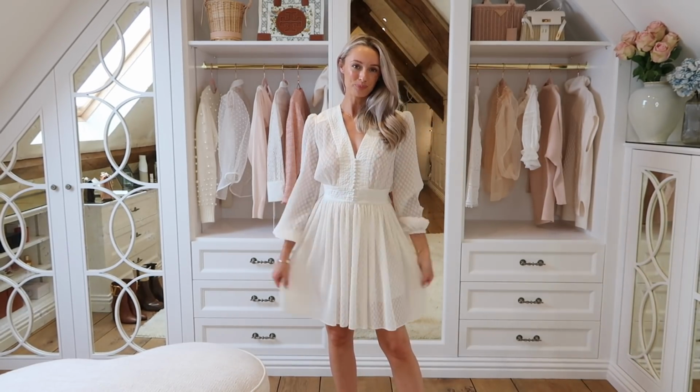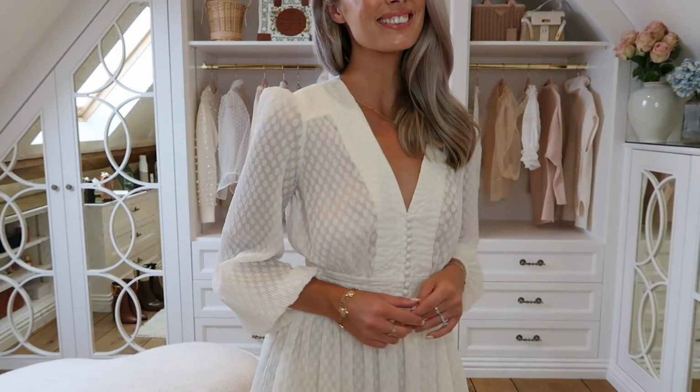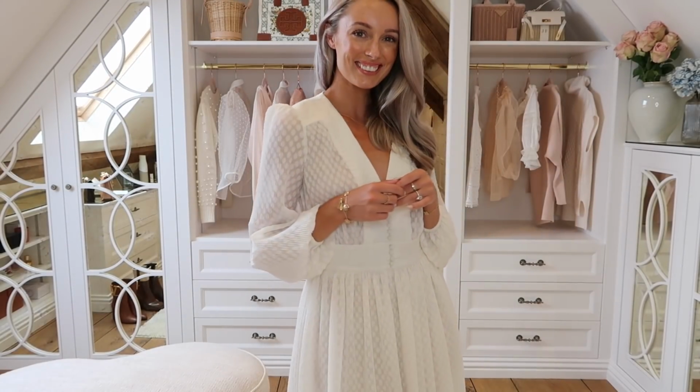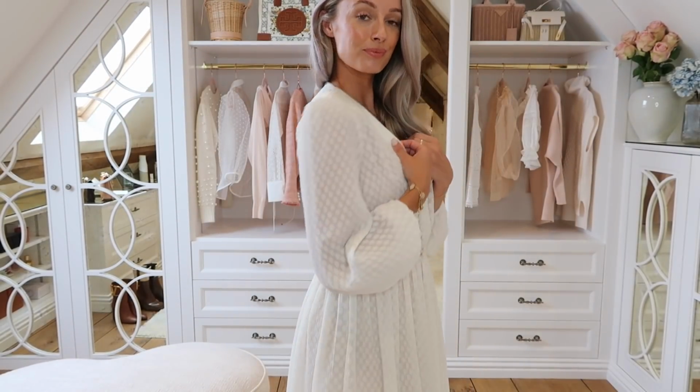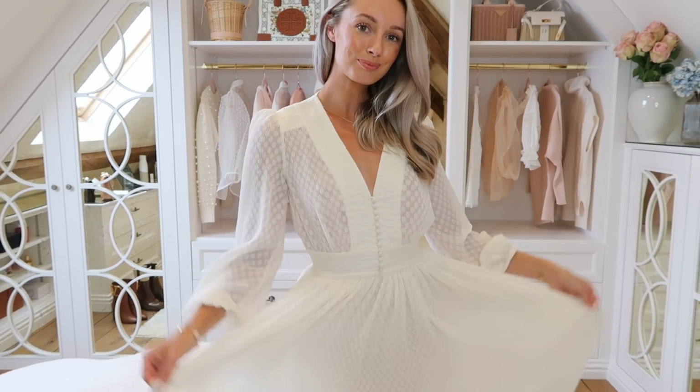I take this on nearly every single beach holiday. It is another one that's just so comfortable, so easy to style, very elegant with flat sandals as well, thanks to the length. A great one for moving around, dancing, and feeling nice and comfortable for the full evening. And it has got that iconic polka dot silk pleated georgette material, which is so synonymous with Zimmermann.